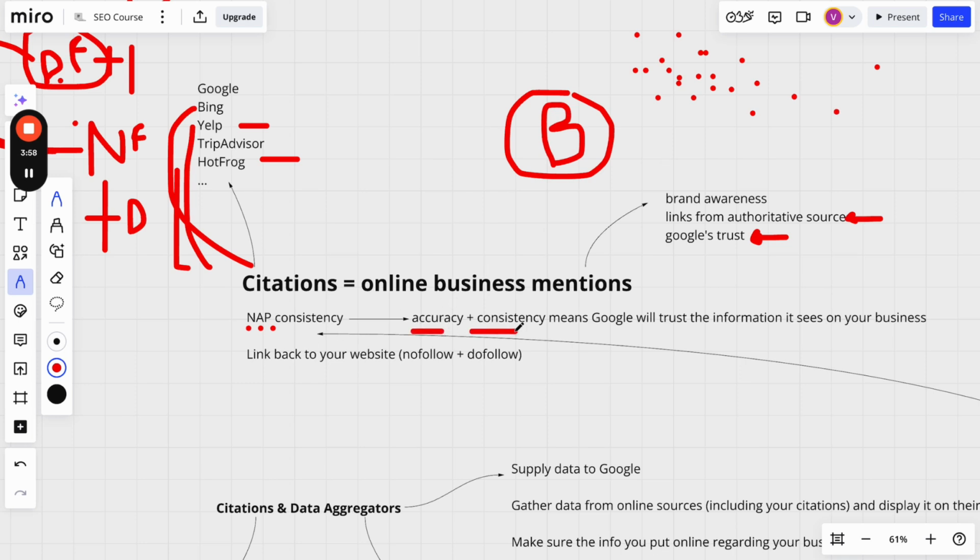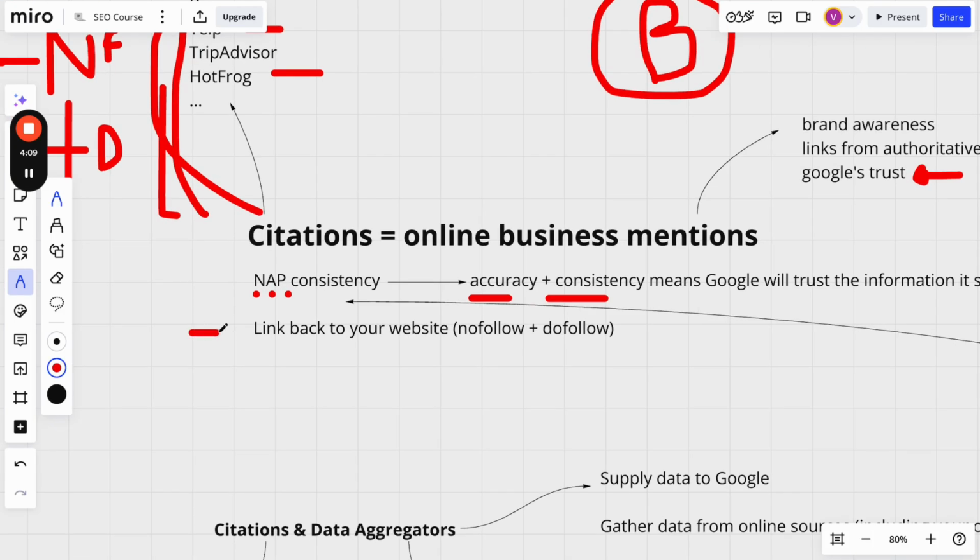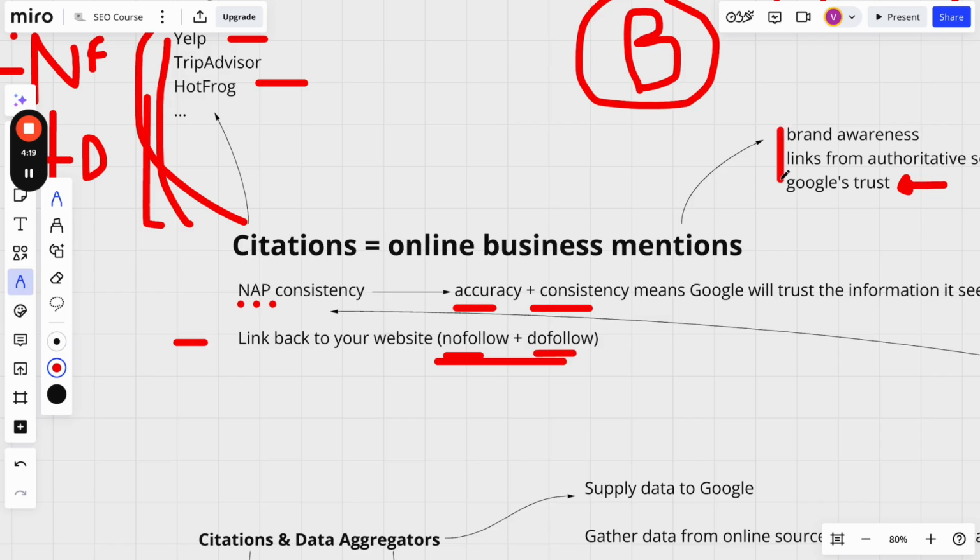accurate, and consistent, because consistency means Google will trust the information it sees on your business. If it's all inconsistent, well, Google doesn't really know what to trust, okay? And again, some of these do give you links back to your site. Most of them will be nofollow. The most powerful ones will be nofollow, but some of them will be dofollow. But again, it doesn't really matter here, because your goal isn't to build amazing links, it's to, like I said before, do this, okay?